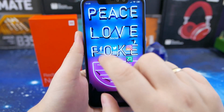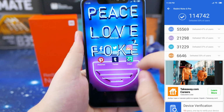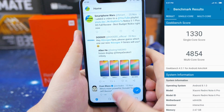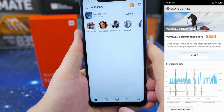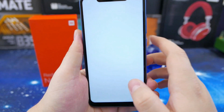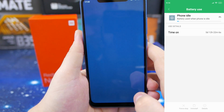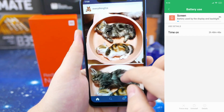Well, if you've missed my Redmi Note 6 Pro full review, here is some performance overview of it. So benchmark scores are pretty much the same as the Redmi Note 5 Pro or like any other Snapdragon 636 phone out there on the market. Storage score is nothing really outstanding. This is what has now come to be the performance expectancy from any $200 phone.